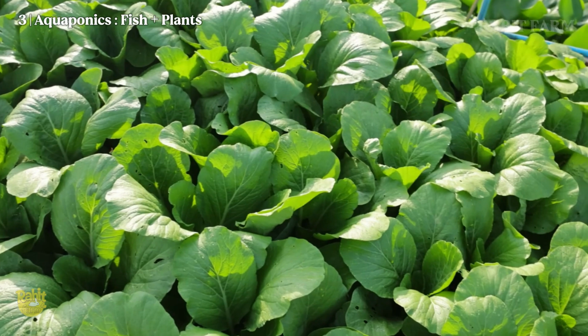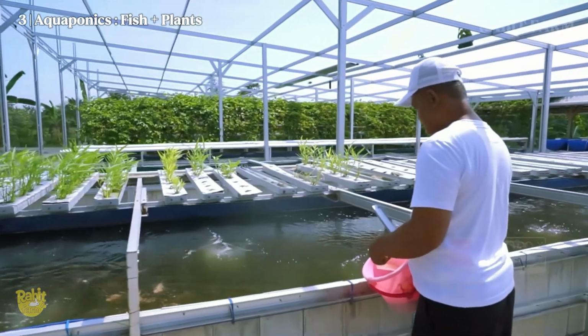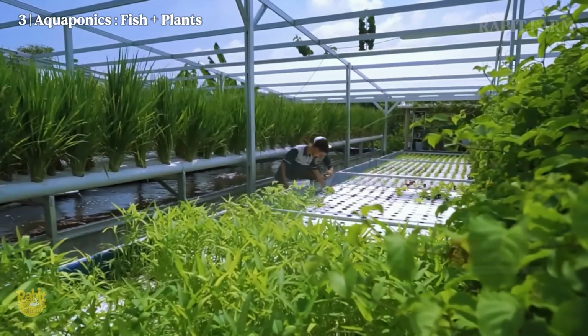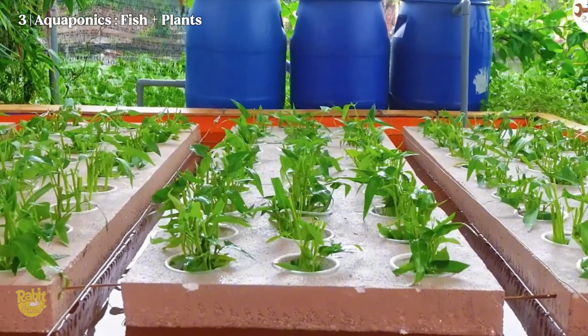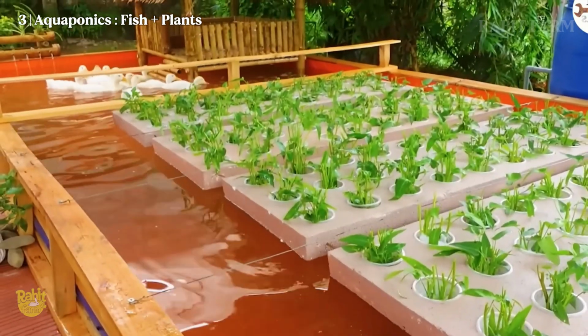It's very efficient and water-saving since the water circulates continuously. However, the system is quite complex because you need to take care of both the fish and the plants at the same time, and the initial setup costs can be high. If you have some experience with aquaculture or hydroponics, aquaponics could be a very appealing option.